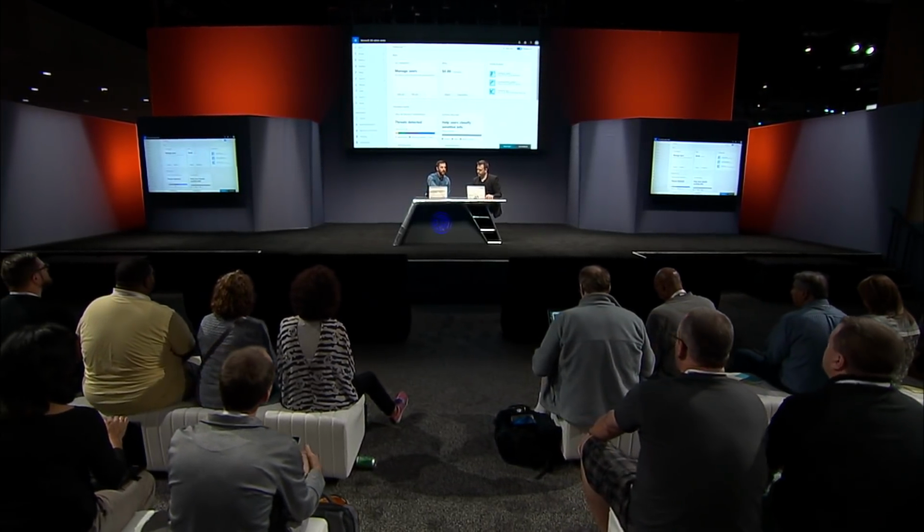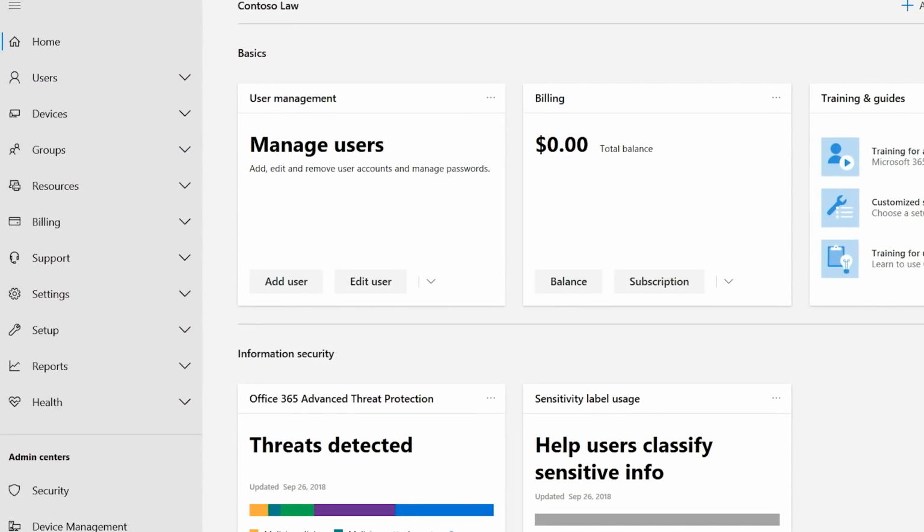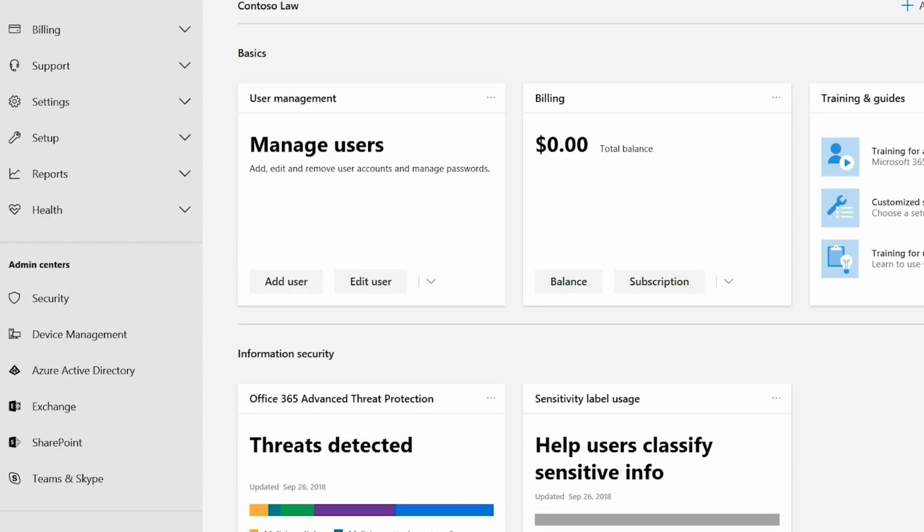So on your left nav pane, you're going to be able to drill down on things like billing or users. And again, we go down into those deeper specialist workspaces like security, device management, or even the Exchange or SharePoint or some of those more focused service level kind of things that you're used to.